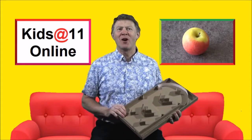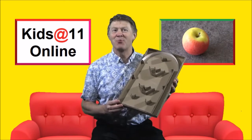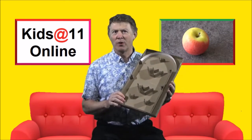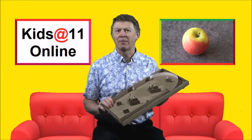Welcome to Marble Roll, and last week we made a bagatelle game for our marbles using cardboard. And it really is a brilliant game. But we found the unevenness of the cardboard made the marbles behave strangely at times. It would be great to have a smooth surface for our game.